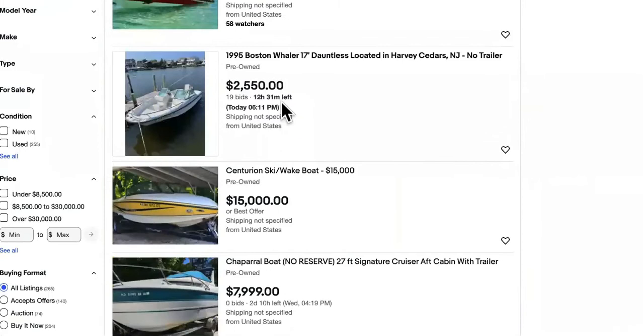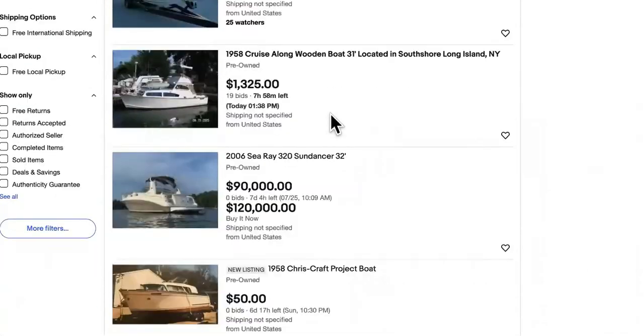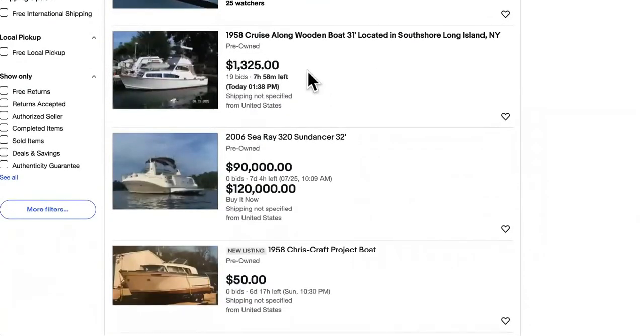So we'll scroll down. Look at this one right here. This is a decent boat, $2,500. You can bump that up to around $4,500 to $5 grand if you add bonuses to it, how I teach you inside the course, and it has 19 bids on it. So people are actually wanting to buy these boats, these aircraft, these cars off of it.